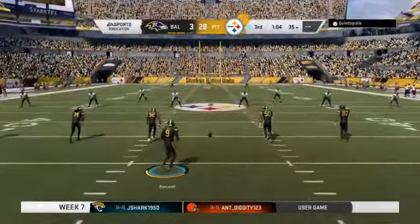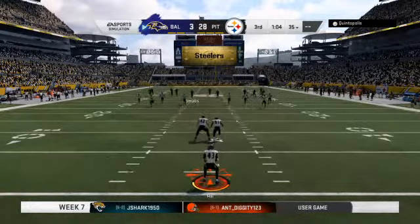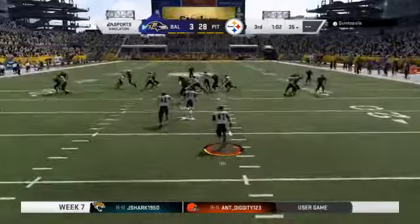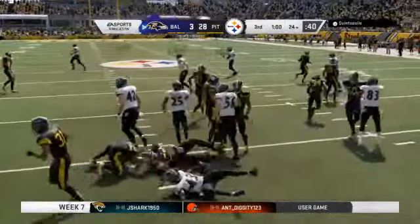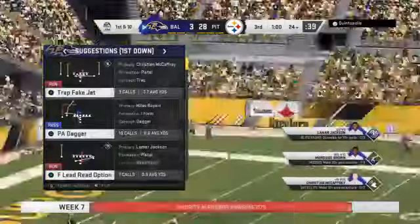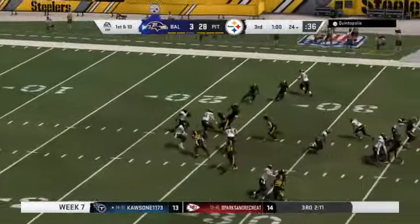Boswell now to kick it away after the touchdown. This fielded at the 2. They'll bring it back to just about the 25. Call it the 24-yard line. At their own 24-yard line.